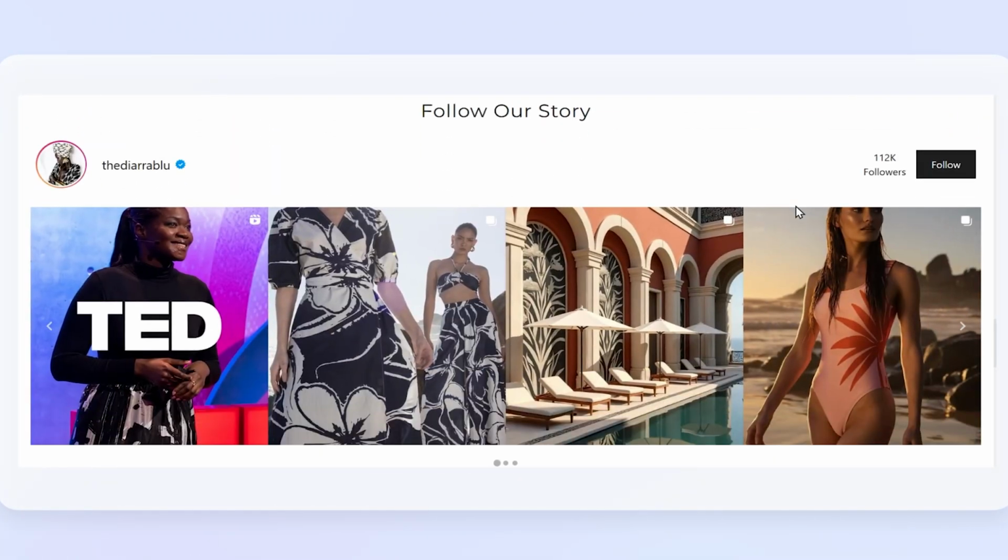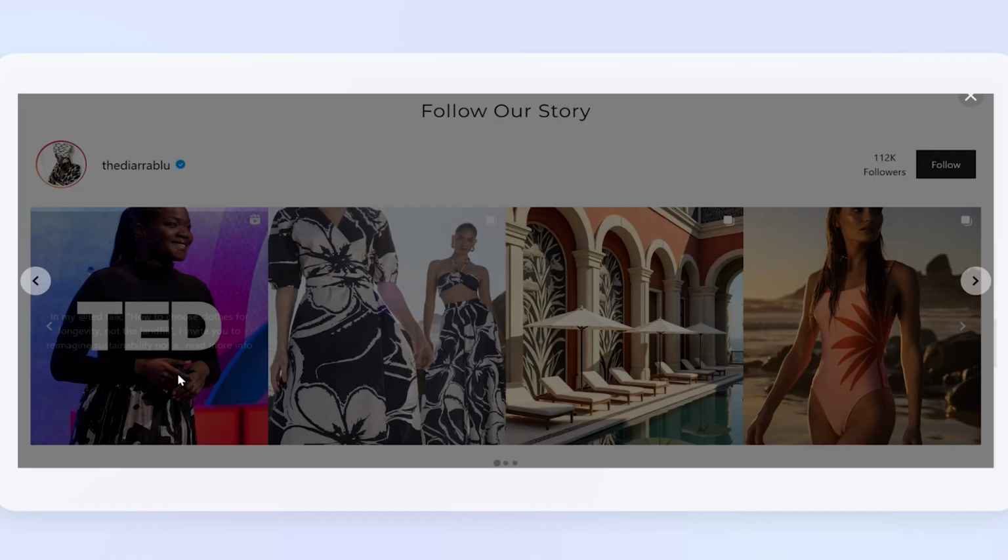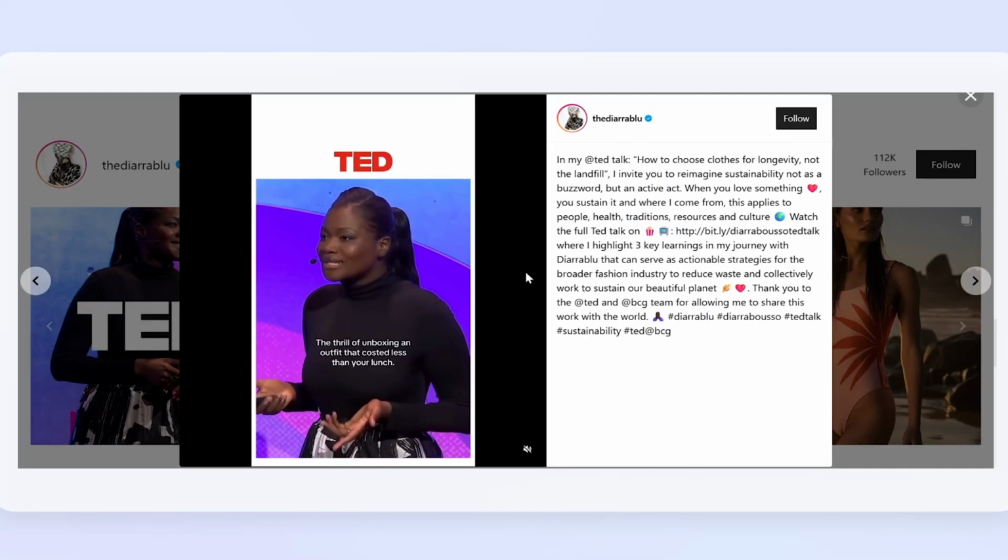From the moment it goes live, you'll notice the change. Higher engagement, a stronger brand presence, more conversions.